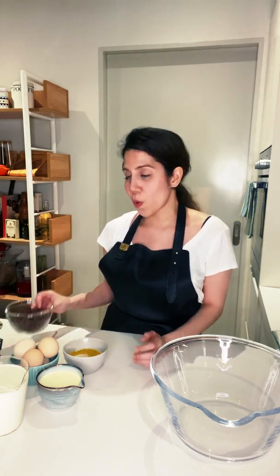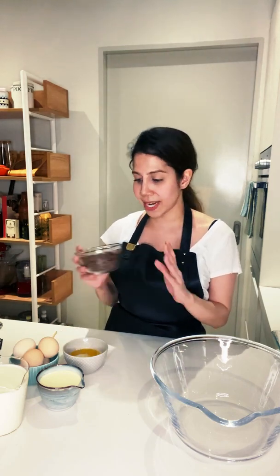But today's recipe is a basic one. And I remember the one that my mom made for me the first time was with raisins. But I don't have any raisins at home, but I do have a lot of chocolate chips, so I will be adding some chocolate chips today.